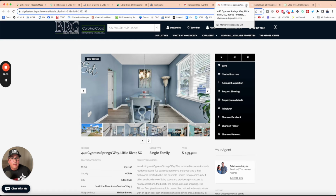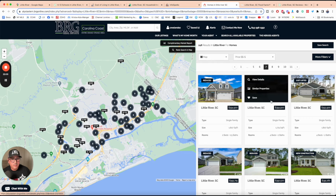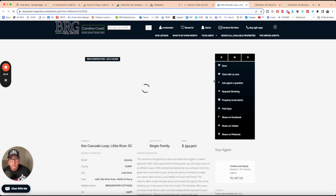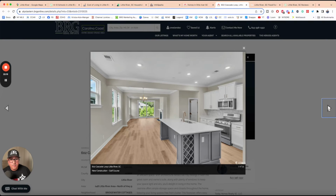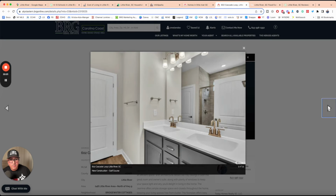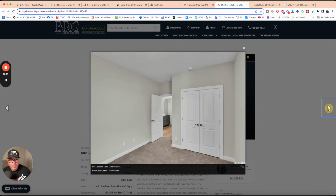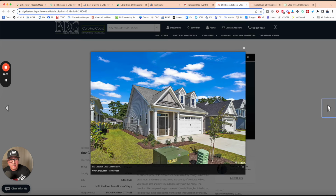And last but not least, let's see what's available in the $300,000 range. So for $300,000, you can get a 2 bedroom, 2.5 bath. So you get 2.5 bathrooms. And you can buy new construction here. This is a new construction, again 2 bedroom. So if you're looking for something small, you don't want anything big, you want a low maintenance home, this could be your deal. It's in the $300,000 range.